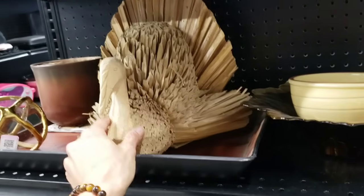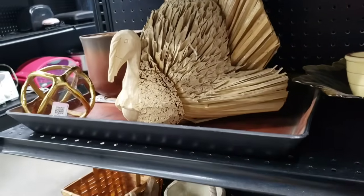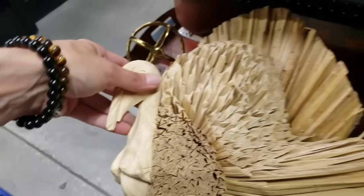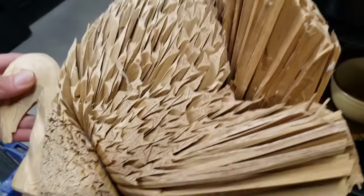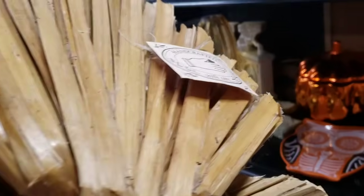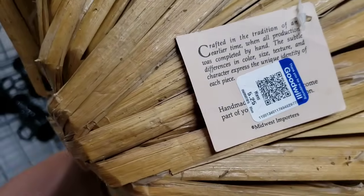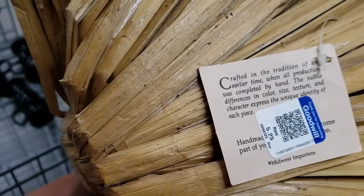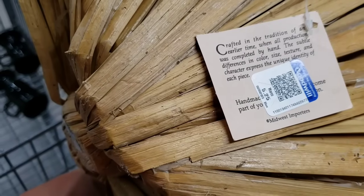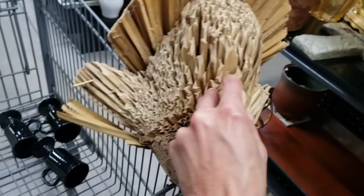This turkey's wild, man. Oh, this cart, it's driving me nuts. Okay, so he's got a wood head. And I don't know what this stuff here is. Made in the Philippines. Handcrafted with care. Okay. Crafted in the tradition of earlier times when all production was completely by hand. All right, $5.25, Midwest Importers, $5.25. He'd be half off. It is kind of cool.